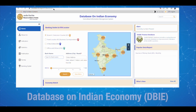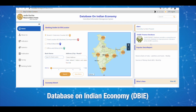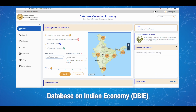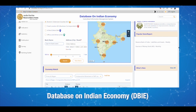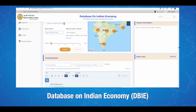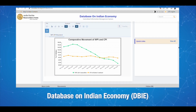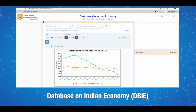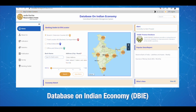The revamped Database on Indian Economy (DBIE) portal for common citizens will facilitate metadata-driven catalog search, as the bank's regular data publications with downloadable time series reports will be brought out from CIMS. All users will have the same version of data simultaneously.